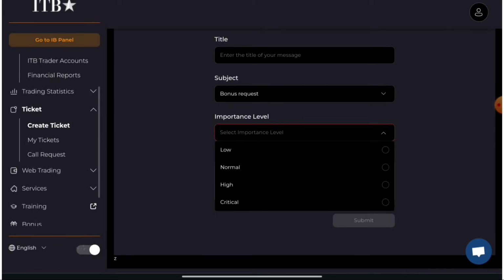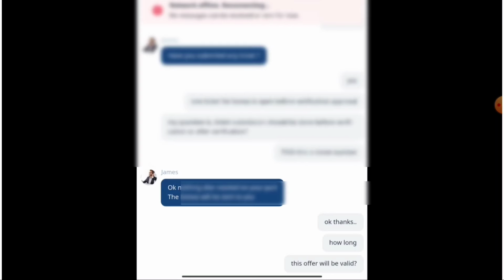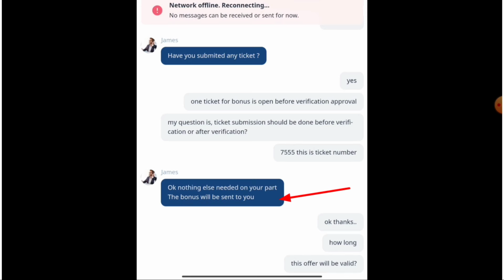And while choosing importance level, you can choose high or critical. And then write about receiving the bonus, anything you like, mentioning your account number. So make sure about that. And then submit it. And once your ticket creation is done, you only have to wait. As also mentioned by the customer support, nothing else is needed on your part. The bonus will be sent to you. So we all simply have to wait.